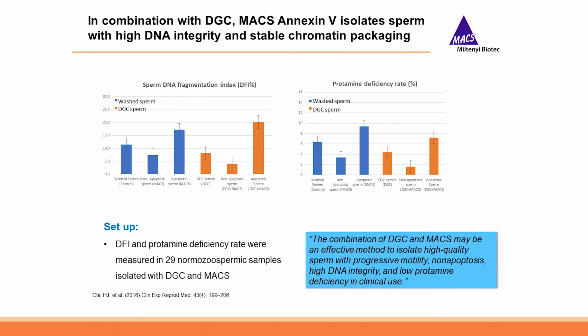So the conclusion of this study was basically that the combination of density gradient centrifugation and MACS may be an effective method to isolate high-quality sperm with progressive motility, non-apoptosis, high DNA integrity, and low protamine deficiency in clinical use.